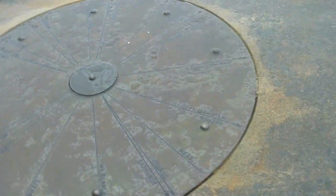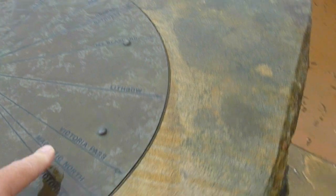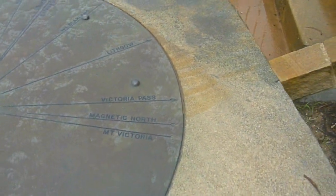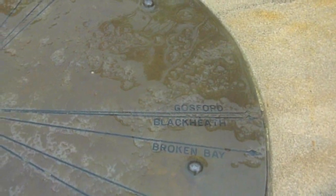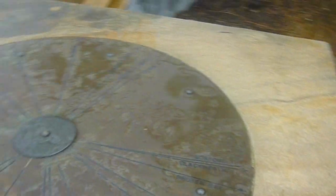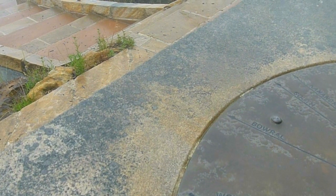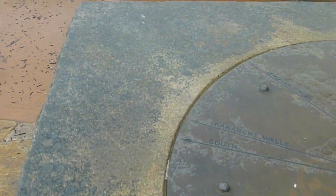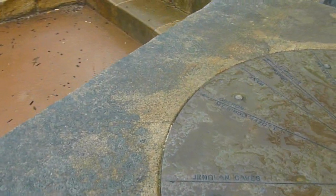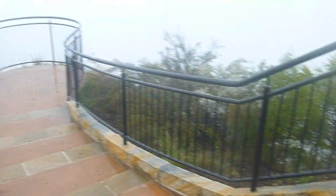Okay, let's do all this. We have got west is that way. We've got Orange, Bathurst, Mount Blaxland, Lithgow, Victoria Pass, Magnetic North, Mount Victoria, Gosford is all the way over the top of the Hydro Majestic. Blackheath, Broken Bay, East and Sydney. Warragamba Dam, that's over towards Gilsey. Katoomba, Wollongong, love Wollongong. Bowral, South, Canagra Walls. I've done Canagra Walls, as I said. Jenolan Caves. And back to Mount Bindo, Oberon.